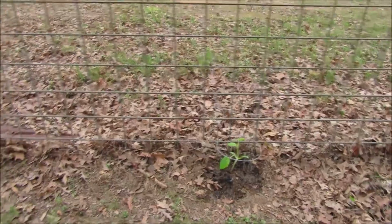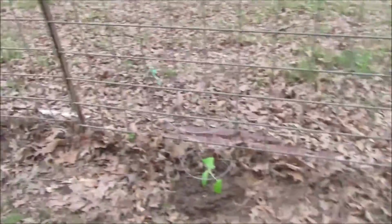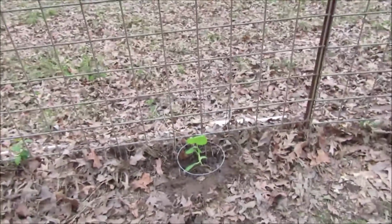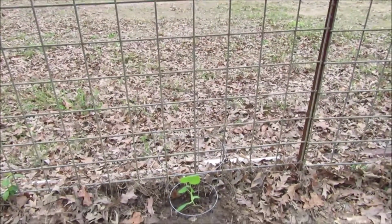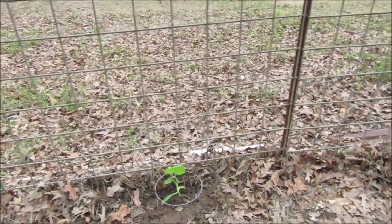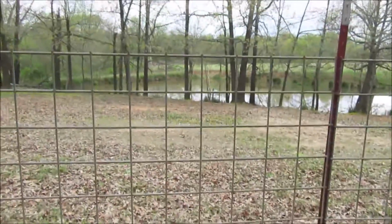So the first ones that I planted, these 3, I'm sorry. I'm doing this so I remember what's here. These first 3 plants that you see are spaghetti squash, and I'm going to try to tie them up and get them growing up this panel here. I don't know if they got any tentacles. I've never grown spaghetti squash. This will be a first for us. But anyways, I'm going to try to train them up this about 5 foot tall bull wire, big heavy gauge panel.